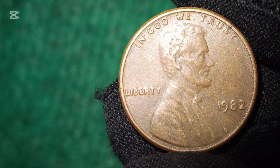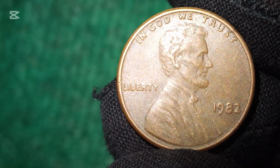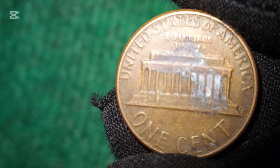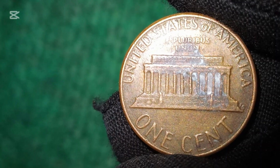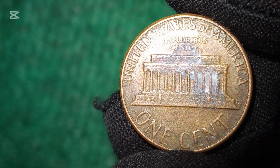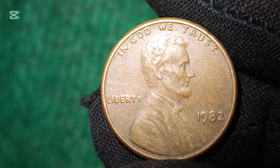So what did the U.S. Mint do? They introduced both copper and zinc pennies in the same year, creating multiple varieties of the 1982 Lincoln cent. That's why collectors are constantly searching through their change for this special year. But what makes some of these coins worth a small fortune? Let's find out.